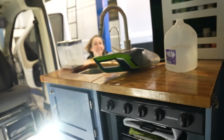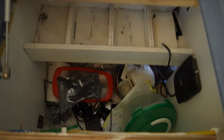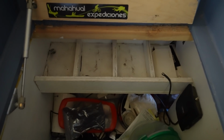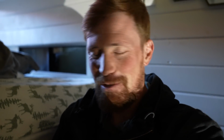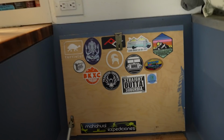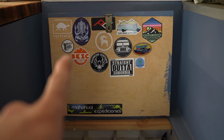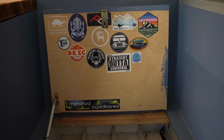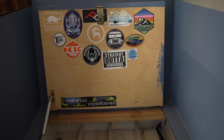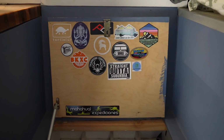But going through all of these cabinets, we get to what used to be our multimedia cabinet. It's where we stored all of our cameras and leftover gear and stuff like that, which all got stolen. But it's a nice little trip down memory lane to look at our little sticker wall right here. There's Transcend Existence, BKXC, Nomadic Movement, Raqueto Diaries, the Schoolie Straight Out of Suburbia. These are people that we met basically while living in the van or along our trip.